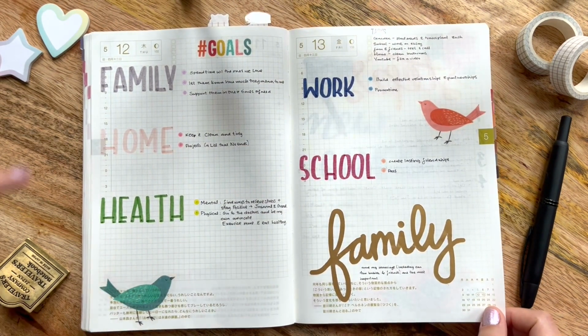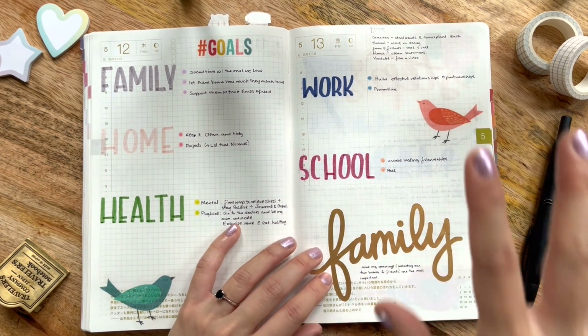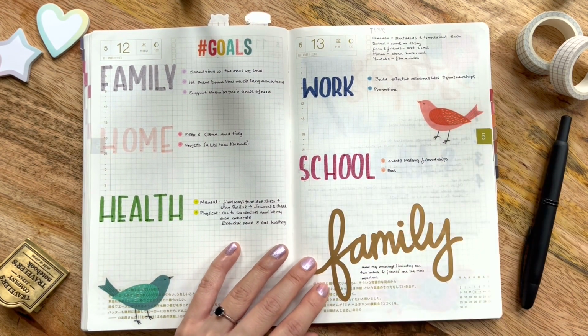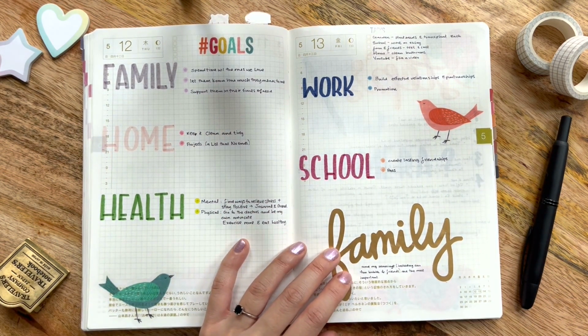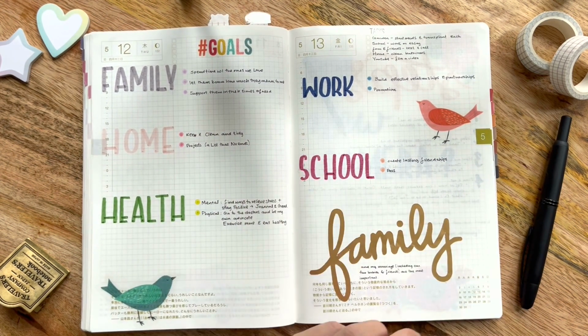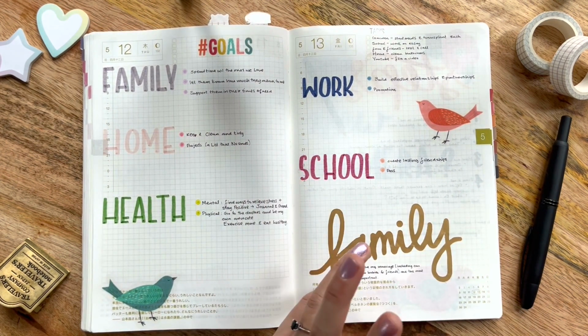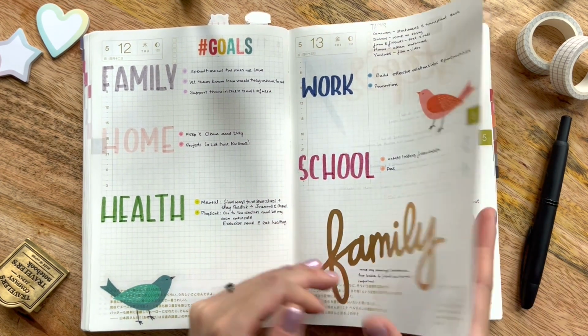So for me this year, I have family, home, health, work, and school. And I think I also have a miscellaneous category that I haven't included here, where things like YouTube would fall under, I guess, and journaling. But for the most part, I tried to keep it to these 5 categories and keep each category to maybe 2 or 3 general goals under each. So that's what I tried to do this morning.